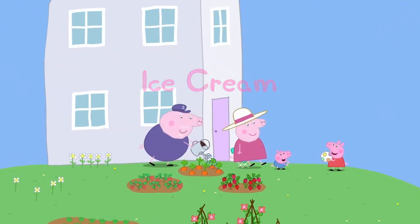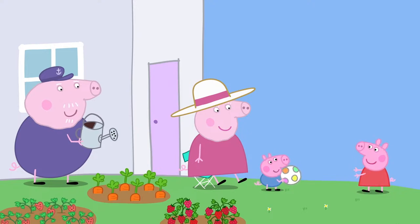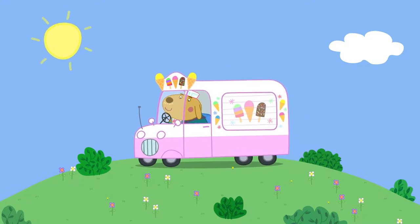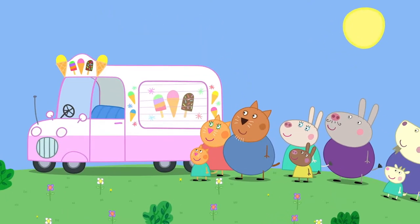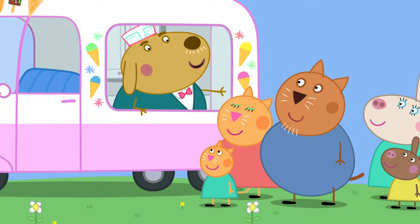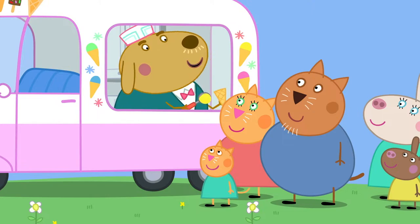Peppa and George are at Granny and Grandpa Pig's house today. To me, George! Vote to me! Mr. Labrador is here in his new ice cream van. Ice cream! Hooray! Everyone is queuing for ice cream. Hello, Mrs. Cat. What flavour would you like? Is the vanilla ice cream nice? Oh, I don't know. I haven't tried it yet.